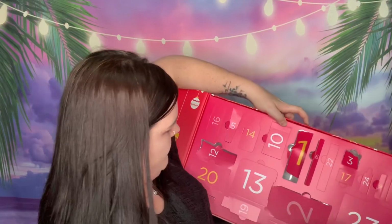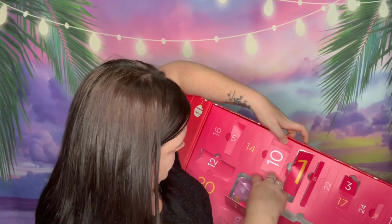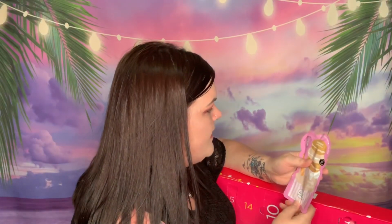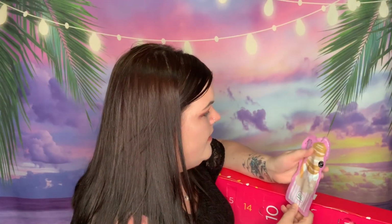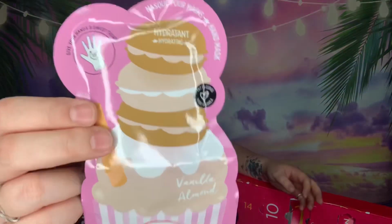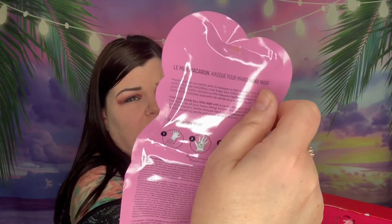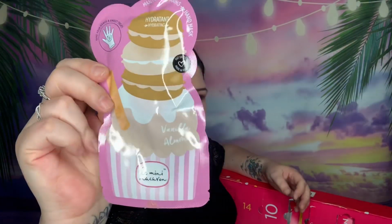Now, 13 is this bigger guy right here. Ooh. What is this? This is a mask. It's a hand mask. All right, so here's a hand mask. That's cool. We don't get many hand masks in boxes, so that's really cool. I like the packaging too. It looks like ice cream. It's a vanilla almond hydrating hand mask. That's really cool. I'll try that out.